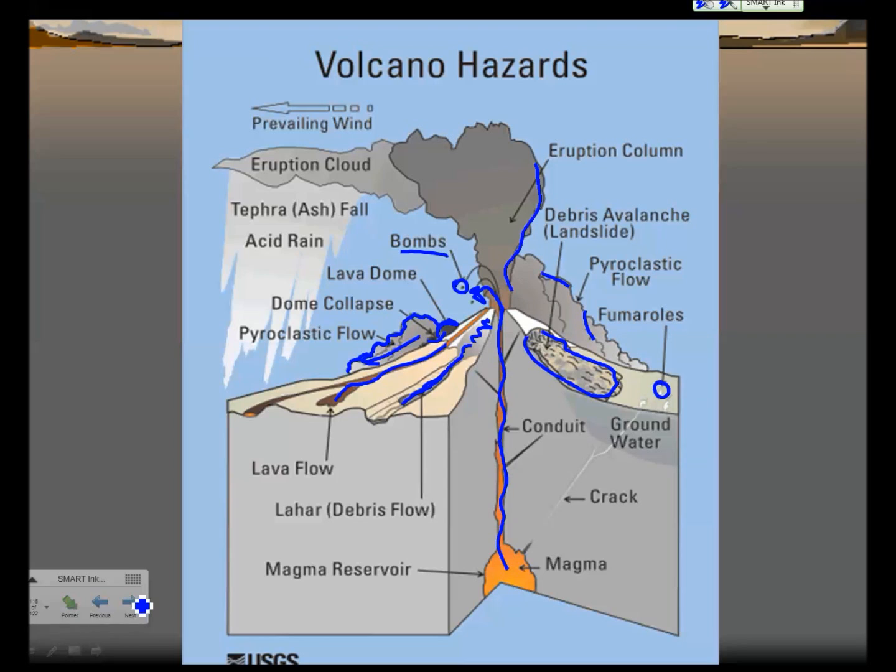The ash itself can blow around the planet, and when it does so, it could block sunlight, creating a cooling effect. Some of these eruptions that we're going to learn about, these famous eruptions, have cooled the entire planet by a few degrees for a long period of time. This has a bad effect on growing things. So volcanoes can be very dangerous.